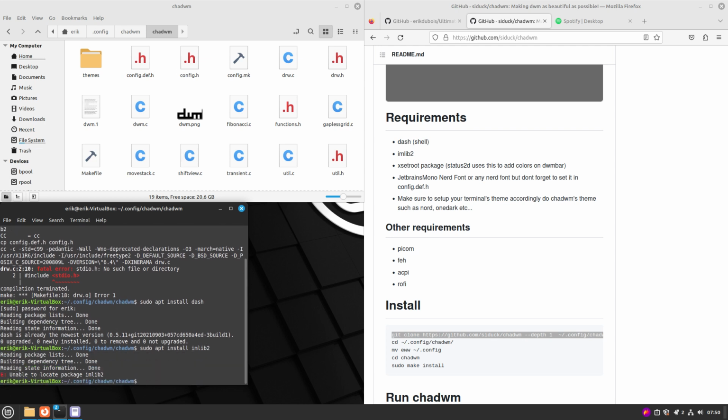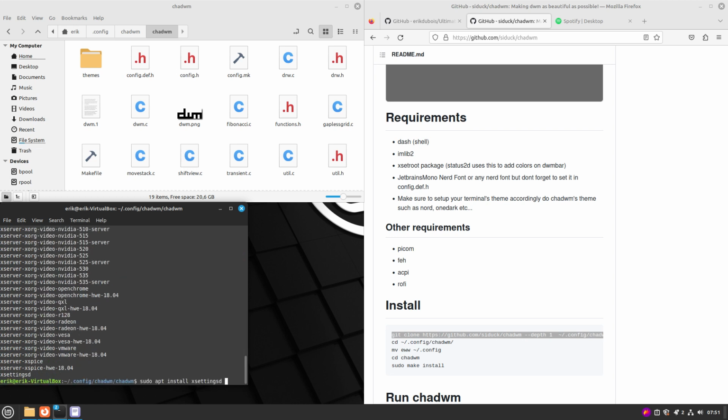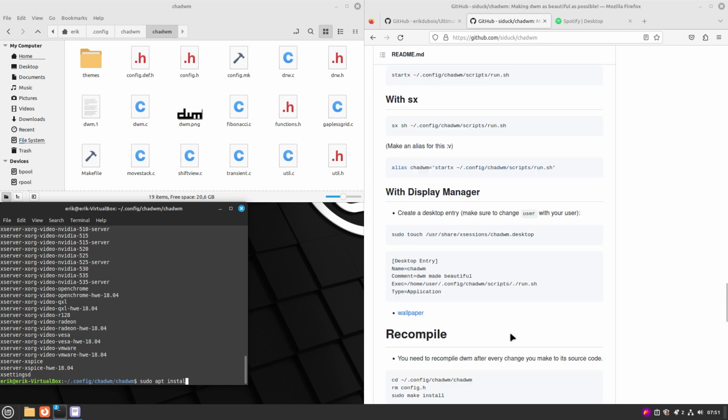Nothing called like that, so... Nope. JetBrains are just fonts. Picom, feh, API, Rofi. So, challenge, right? Challenge. What does it need?